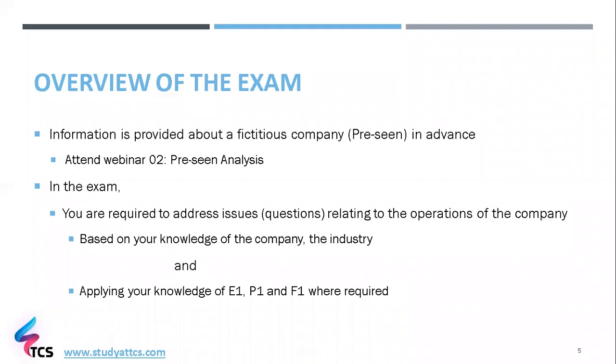In a typical pre-seen document, which is prepared by the examiner for the OCS examination, there will be 4 main areas. It will be divided into 4 main areas. In area number 1, you would get an introduction to the company, and the examiner will be highlighting the organizational structure, the history of the company, what it had done in the past, as well as what they are planning to do in the future and whatnot.